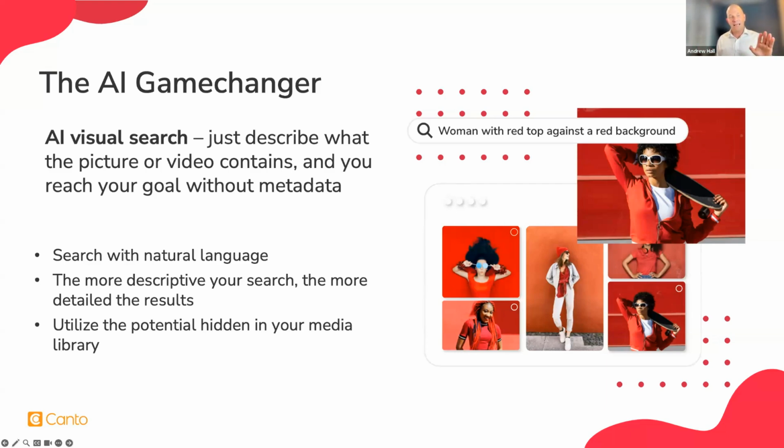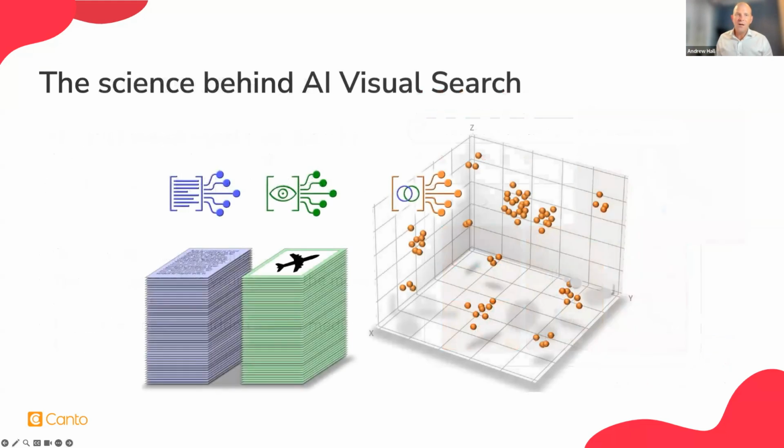The great thing about AI visual search, which is the first really big, bold step in this journey of harnessing AI, is that it allows you to find assets that you didn't know were there that potentially couldn't have been metadata tagged, and for you to find the correct assets that are campaign ready instantly and share them across your network and different silos. So with that in mind, I'm going to hand over to Brian.